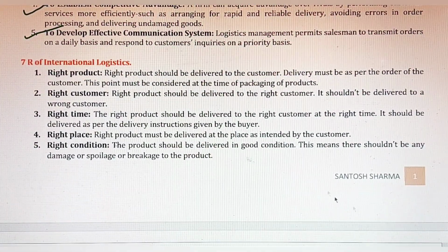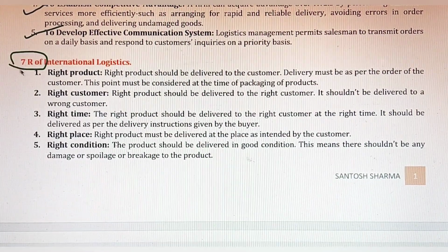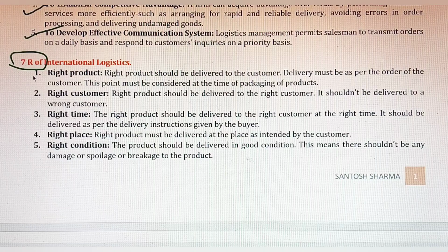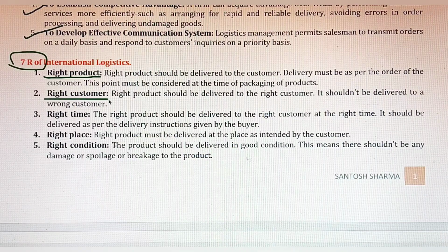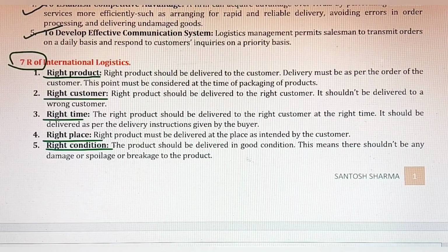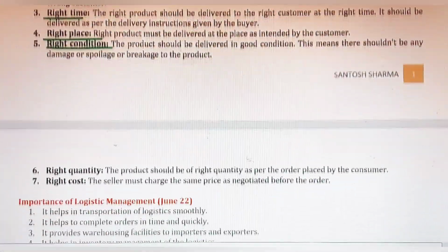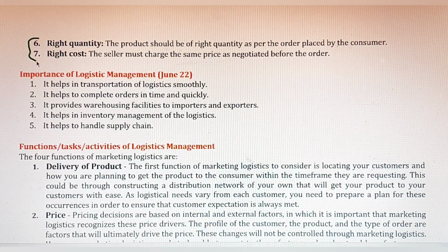And you might get a short note on 7R. Now what is this 7R? 7R refers to right product, that means delivering the right product to the customer, right customer, then right time, then right place, right condition. Two more are there on the next page, that is right quantity and right cost. So these are all the 7R of logistics management.